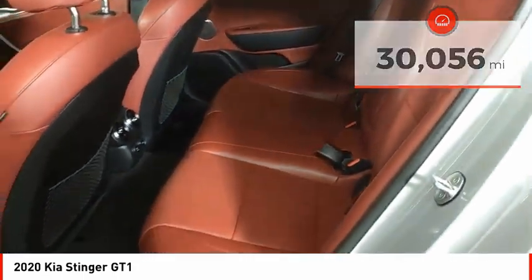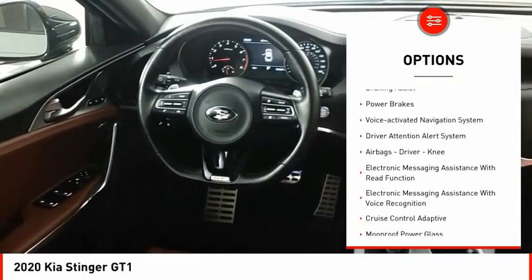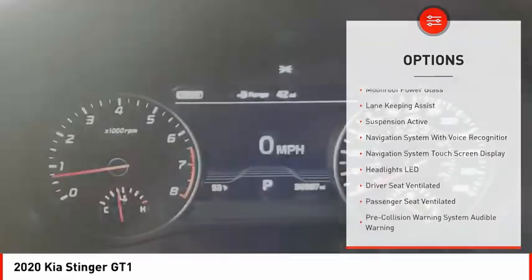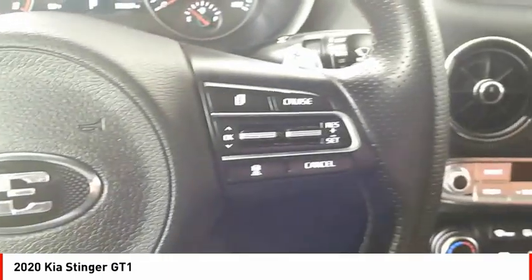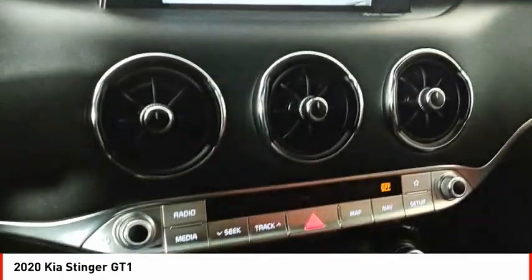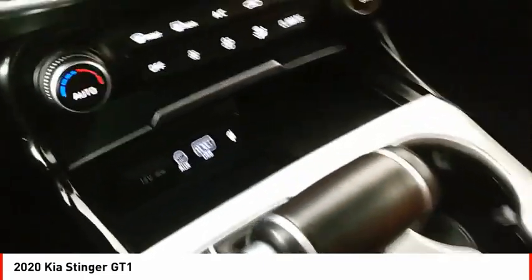Here are some of this vehicle's great options: power windows with safety reverse, traction control, stability control, braking assist, power brakes, voice-activated navigation system, driver attention alert system, airbags, driver, knee, electronic messaging assistance with read function, electronic messaging assistance with voice recognition. Is love at first sight really possible? Let us know when you stop in.